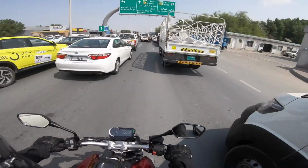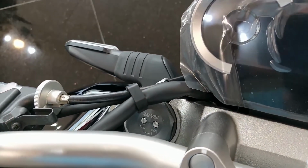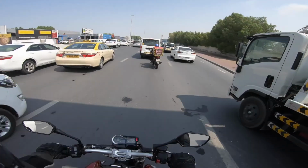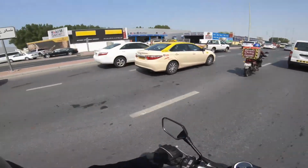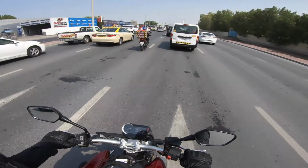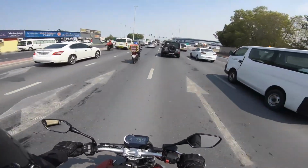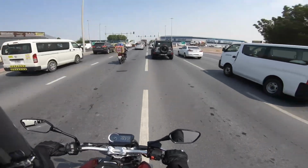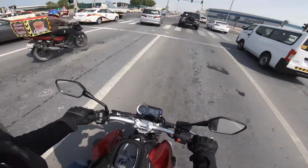Front is adjustable, left one for tension compression, right one for preload, that's fully adjustable. And so far I don't feel like I'm anywhere close to bottoming it out, except if I brake heavily, then it dives. So it's kind of firm, but it's not hard, if you know what I mean. So it's pretty good.